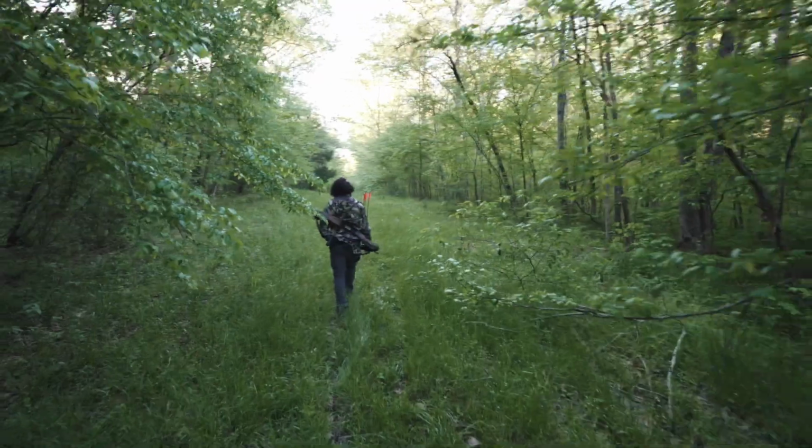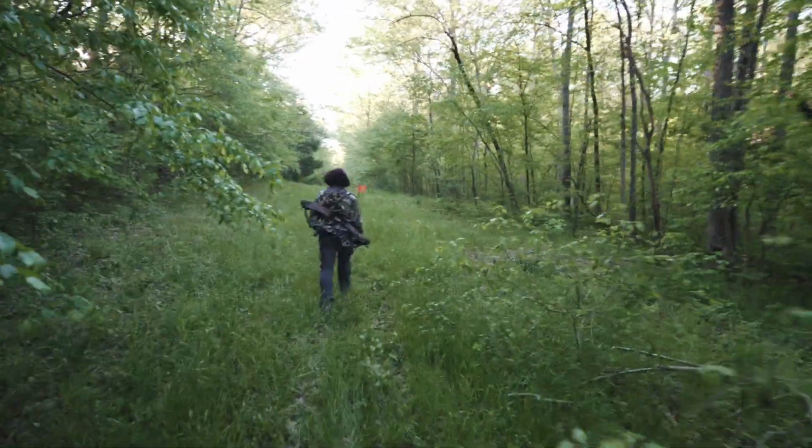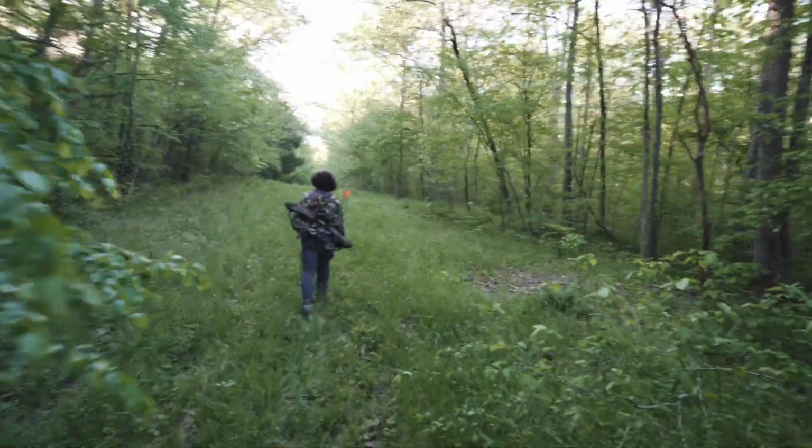Another thing I'm looking for as I'm scouting a property is how those animals are going to be walking through that area, from point A to point B, because ideally where my hunting spot will be is between those two spots on a trail that'll put me within 20 yards of that animal.